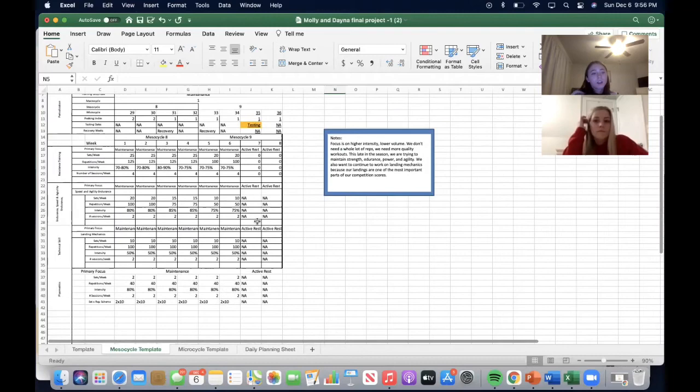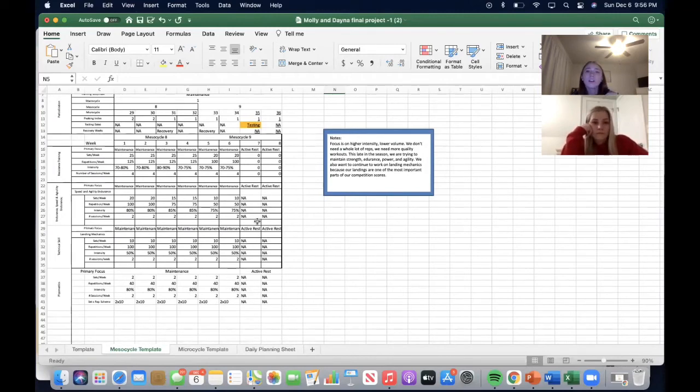During mesocycle 8 and mesocycle 9, the focus is on higher intensity and lower volume. This is because we don't need a lot of reps, since we've spent so much time during preseason and the preparatory period getting a ton of volume in and getting that base training in. We need more quality workouts during this time. So we're trying to maintain strength, endurance, power, and agility. And we also want to continue to work on landing mechanics because landing mechanics are super important in the sport of gymnastics.